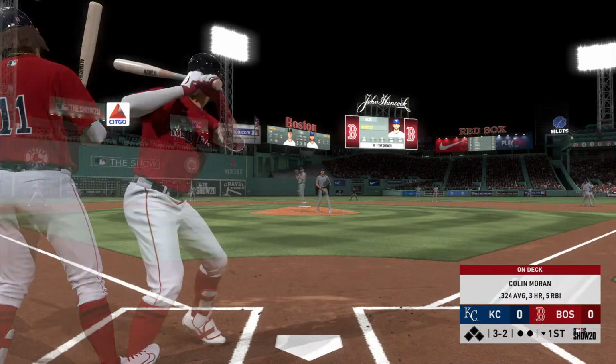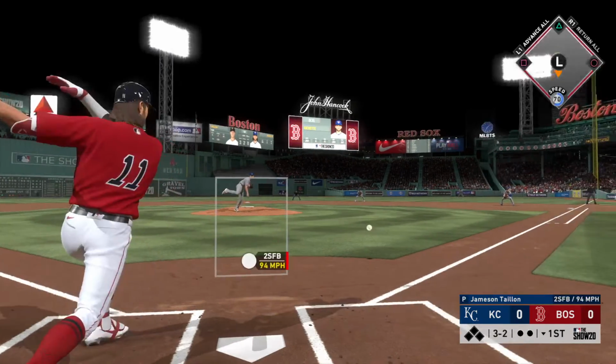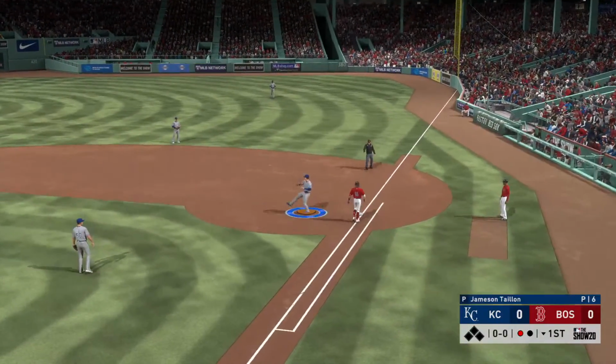To be honest with you, I'm a little bit more afraid of the guy on deck than the guy that's up right now. If I'm on the mound, I want this guy up right now. He's the guy that's got to beat me. And he is out on the tag.